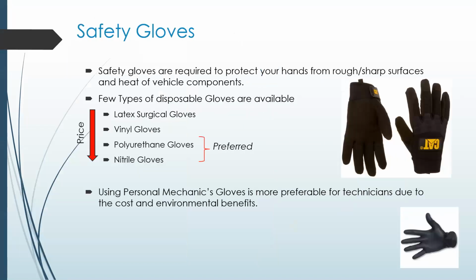So safety gloves. When it comes to safety gloves, there are separate mechanic gloves. These are actually used to protect your hands from sharp surfaces, especially, and the vehicle components could be hot, so to save your hands, we have these. There are a few types of gloves available.